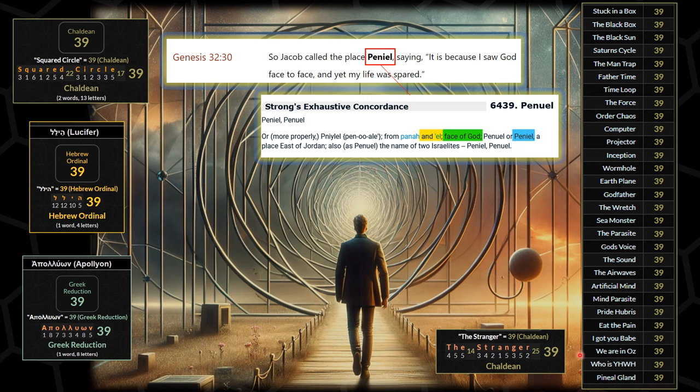We are in Oz, who is a YHWH, who is Yod-Heh-Vav-Heh. Pineal gland, and those all sum to 39, as well as the word from xenon, the stranger, also sums to 39. Here we see a man walking inside a squared circle like our reality.